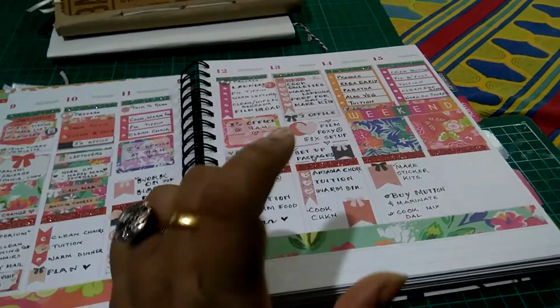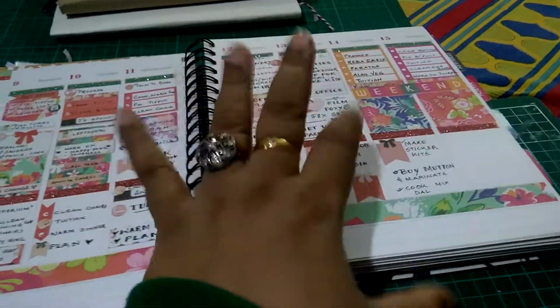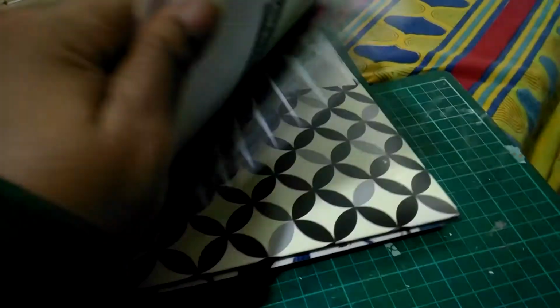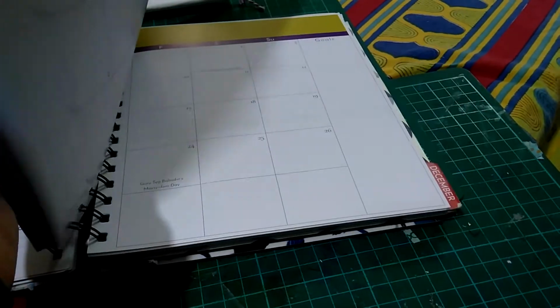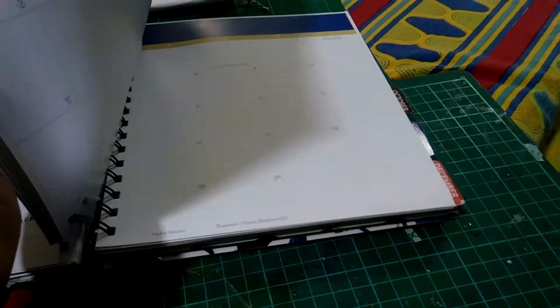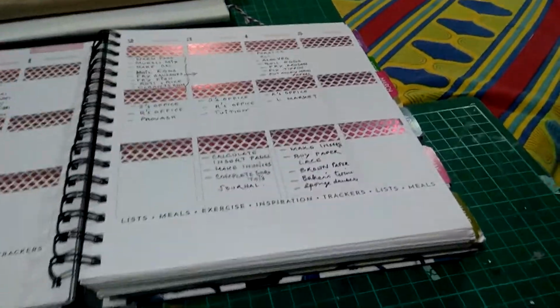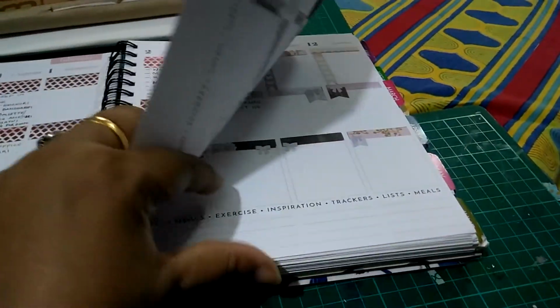But then I realized that I don't need so much stuff. So I stopped planning in that. And it lay with me throughout the year and I didn't do anything. I will show you, it's totally empty. Fully empty. I have not used a single page after the month of February. So that was one thing that was bugging me, and I really wanted to use this.